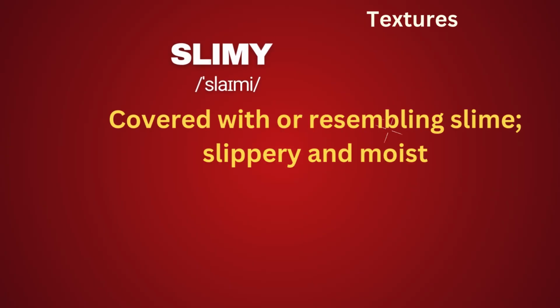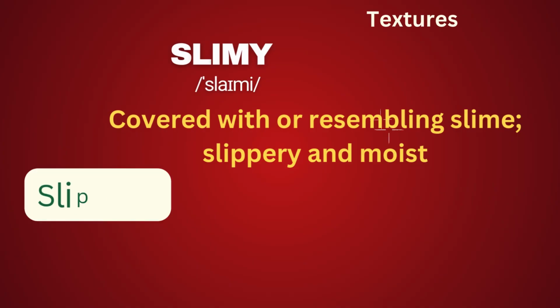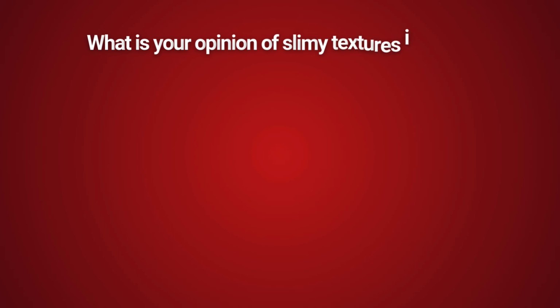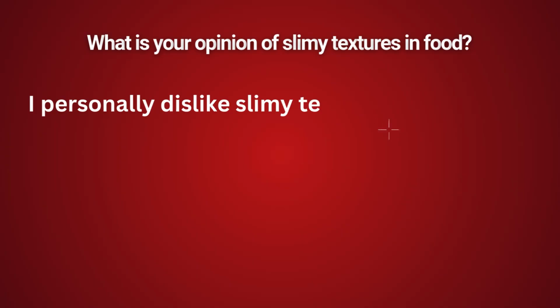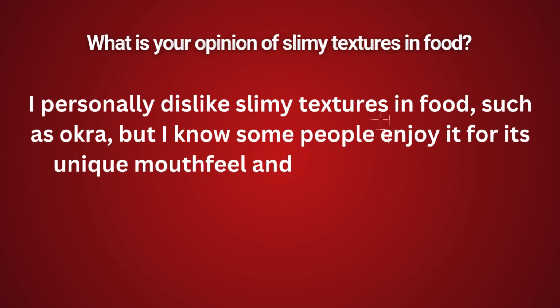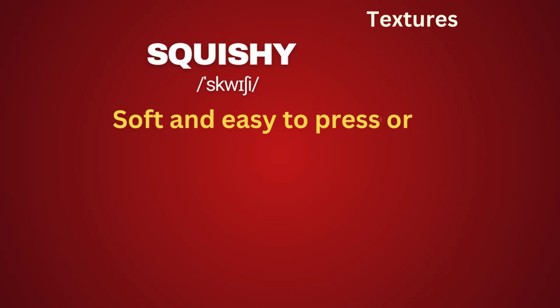Slimy. Covered with or resembling slime, slippery and moist. Slippery. Slick. Greasy. Mucilaginous. What is your opinion of slimy textures in food? I personally dislike slimy textures in food, such as okra, but I know some people enjoy it for its unique mouthfeel and culinary versatility.